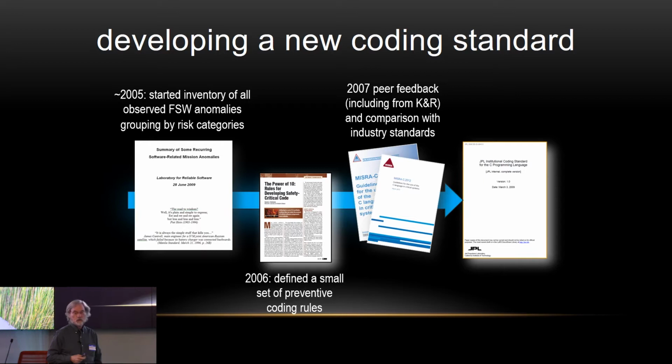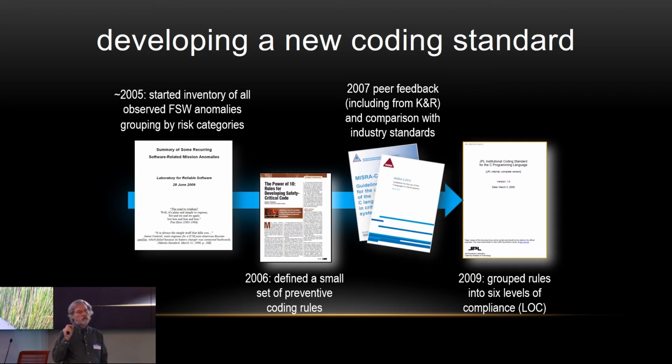Then we compared with leading edge standards for safety critical software development, for instance, for automobiles. We also looked at standards for medical device software. But the MISRA C standards or guidelines are well known and are followed by most developers of automotive software, the engine control software, etc. So we checked with peers for their opinion on which rules are really important and which are not that important, and we came up with a very concise set of rules for the JPL coding standard. There are only 31 rules at the first four levels.